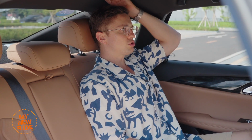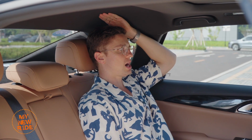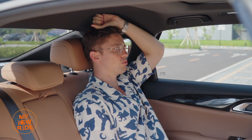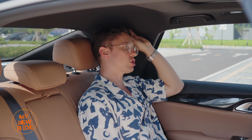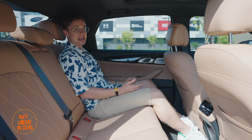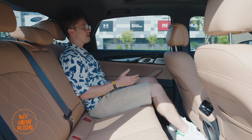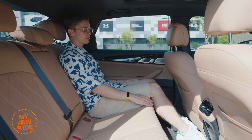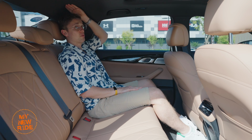However, I'm not super impressed with headroom. It's not tight on me. I'm 1.75 meters or 5'9" tall, but it could get a little tight for people who are much taller than me. I think this was an active compromise that they made. Making the seat height a little bit higher means that you have a better posture because your knees aren't that far from the seat, but it does mean you might have a little bit less headroom.